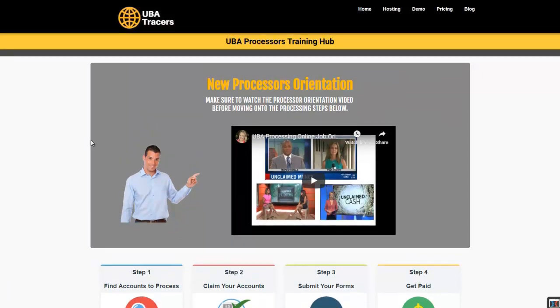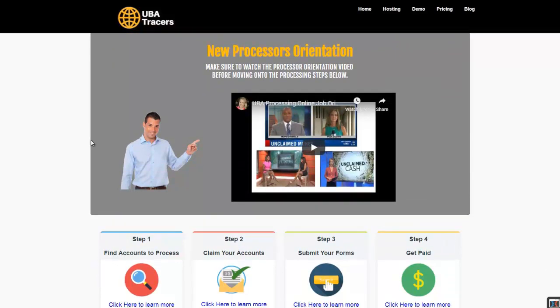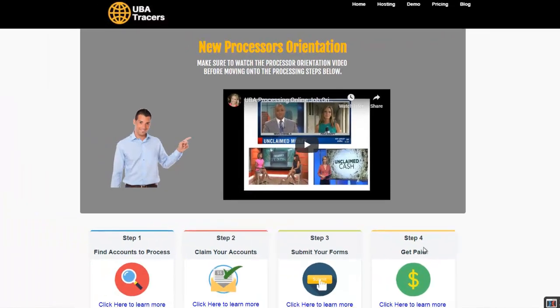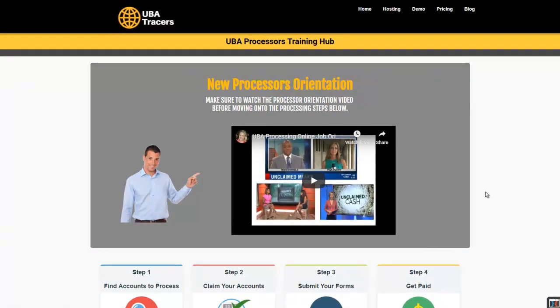As you can see here, it's pretty straightforward what you're going to actually do. They have an orientation. I've been in here myself. It's very good at walking you through everything that you need to do. Basically, you find accounts to process from the government databases that they provide in the link. You claim the accounts that you are going to process. You submit the forms with the processed data entry information that you've entered, and you get paid. And that's how simple it is.